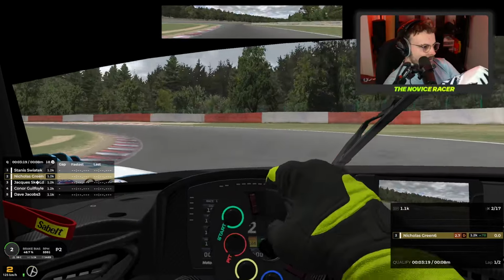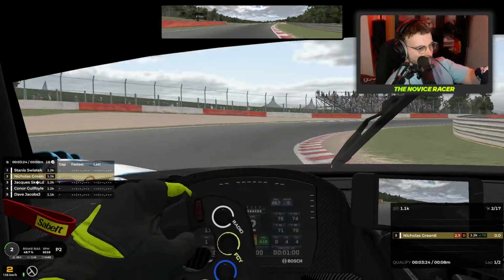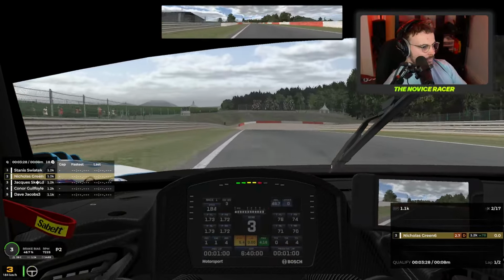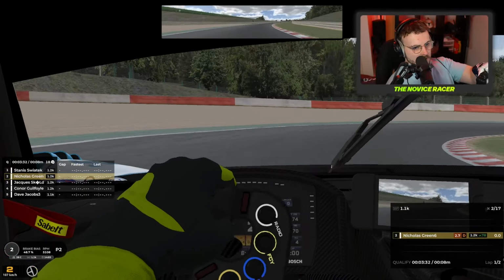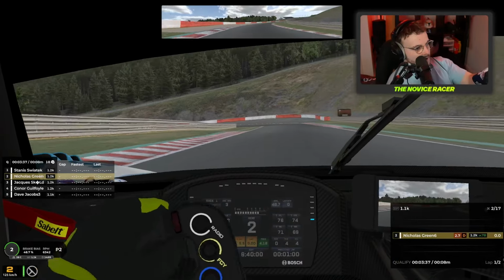One of the tips I got is not to go all the way to the edge here, because then we have another right-hander, so we'll be better placed for that. Now that is good. And slow down enough here. He was double apexing that a bit, but I didn't brake hard enough.